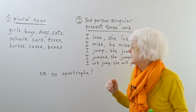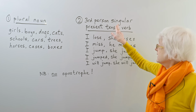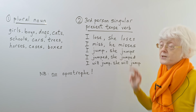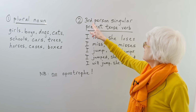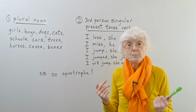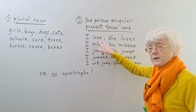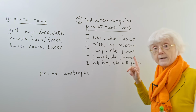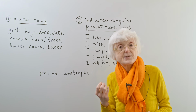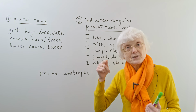Okay, and then the other main reason for adding an S is in the third person singular of a present tense verb. I'm saying present tense because, again, some people get confused and they think it applies to the third person singular in all tenses, but it doesn't. It's only in the present tense. Okay, so just to show the difference, I lose, she loses, and again we have to have an extra syllable here for loses, because lose ends with an S sound, so we have to do us to get the extra S sound in to make it clear.